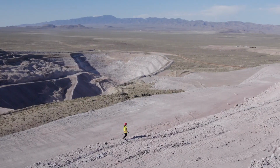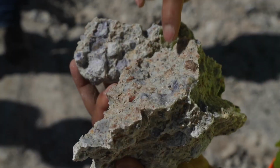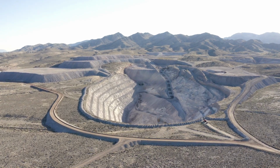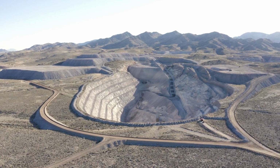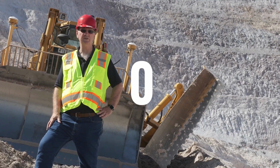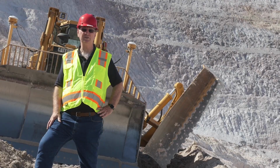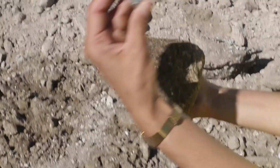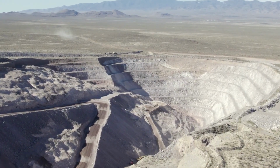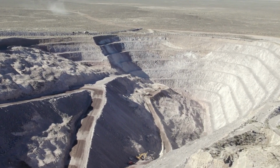Let me clue you into how rare this metal is. This area has most of the world's known beryllium, but the highest concentration is only through a 10-foot tall diagonal ribbon well below the surface of the ground. The ore concentration is 0.25% beryllium. So that means that in a ton of ore, there's about 5 pounds of beryllium. So to get to this point, we had to remove 400 feet of rock to get to the ore seam.